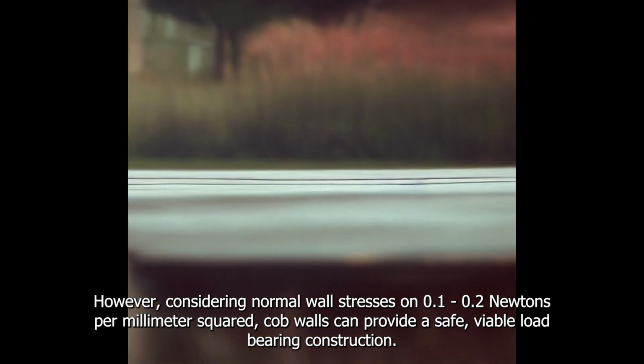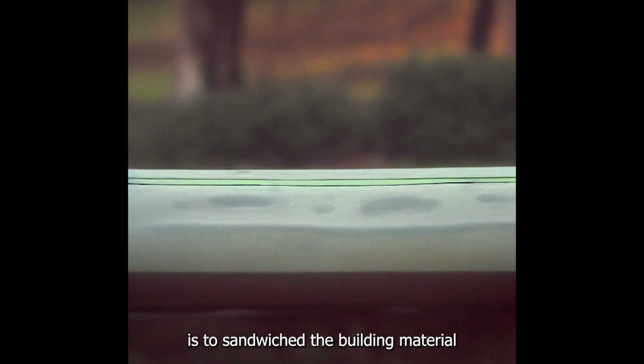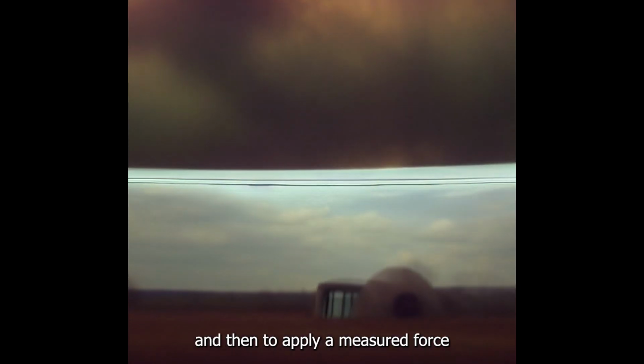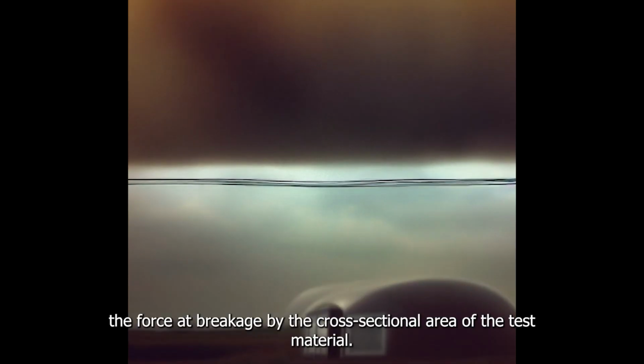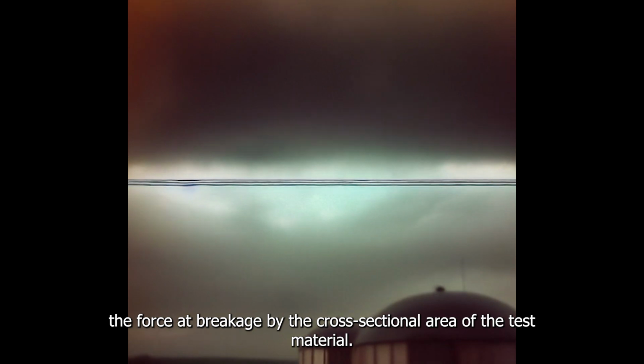And a simple way to measure compressive strength of a building material is to sandwich the building material between two plates which are parallel to each other, and then to apply a measured force to those plates. When the material breaks, the compressive strength can be determined by dividing the force at breakage by the cross-sectional area of the test material sample.